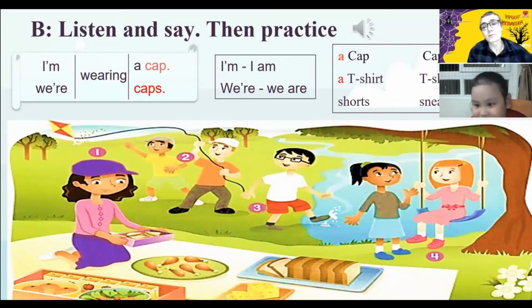Okay. What is number two? What are they wearing? They're wearing clothes. Yeah. They're all wearing clothes. What are they wearing? Clothes. They're all wearing clothes. Yeah, I know. They're wearing clothes. Okay.